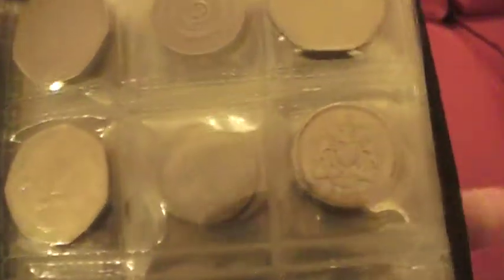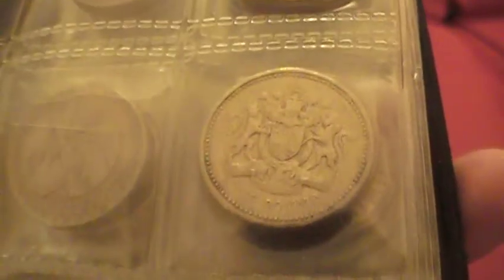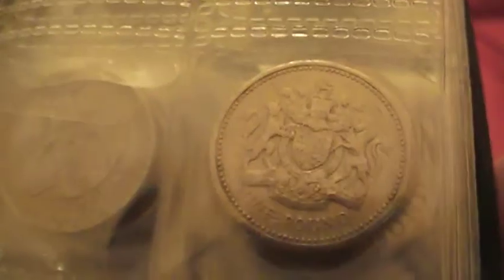Right. Royal Arms. Depends on the year. 83 and 93, both about £1. Common, nothing more. 2003, £1, 1p, I don't know. Slightly rarer, but hardly any rarer.